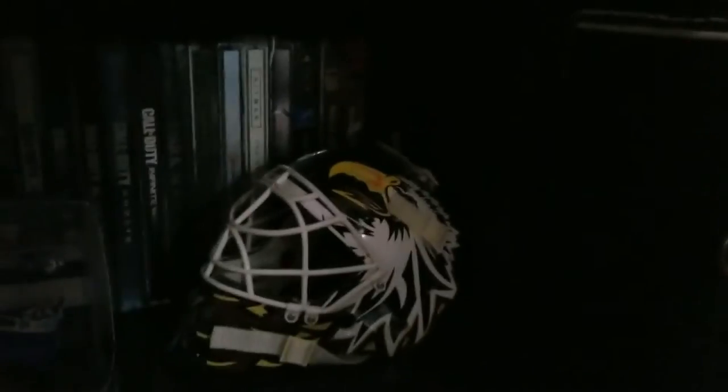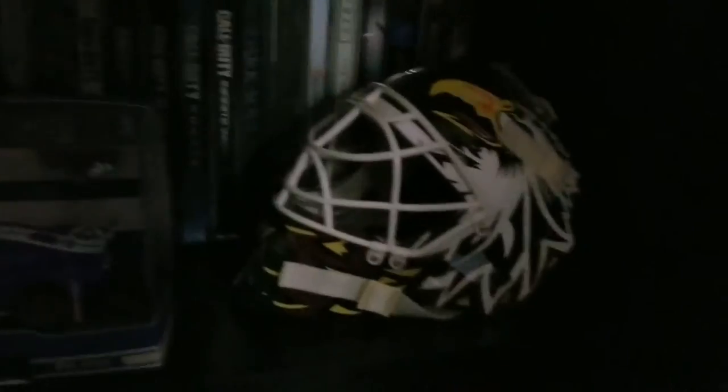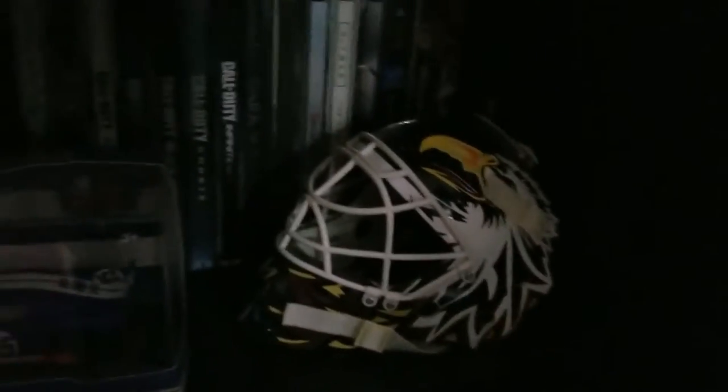My little bit of sports memorabilia there, my Ed Belfour mask. I was a big fan. I was a big sports fan growing up as a kid, and he was my favorite player. So I have a little bit to kind of represent him in my room.